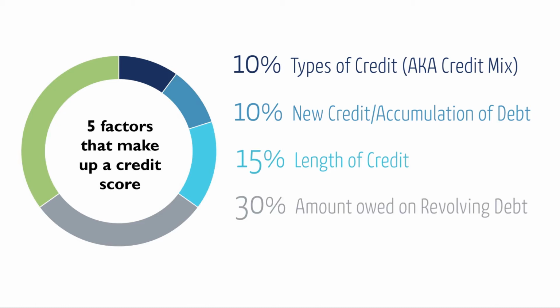30% of your score is based on the amount owed on your revolving debt. If you consistently max out your credit cards or home equity lines of credit, it can negatively impact this part of your score. We encourage our members to use only approximately 30% of their revolving credit at a time to have the most positive impact on their credit score.